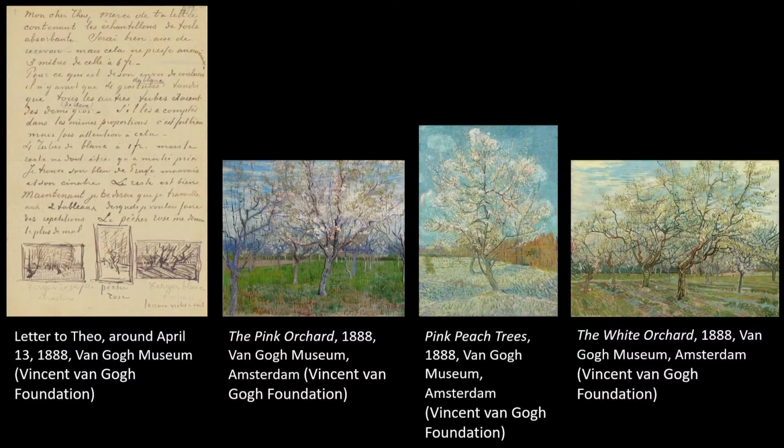So I'm showing you one of those here, along with the illustration that he sent to Theo, where he described it as the initial idea for a much larger, definitive decoration, his word, decoration, that would be completed the following year.